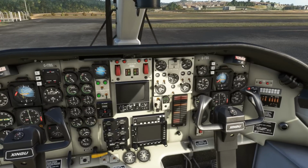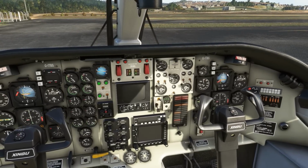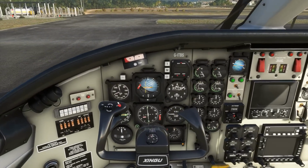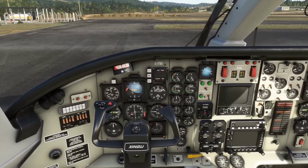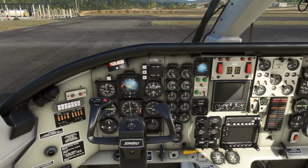So overall, pretty nice modelling from the aircraft. Certainly a fair amount of depth in terms of the systems. Not necessarily study level, but again, nice that the stick shaker and stick push have been modelled. The angle of attack indicators are modelled. We do have the appropriate lighting.